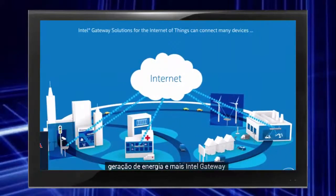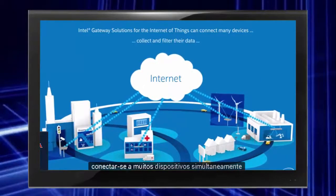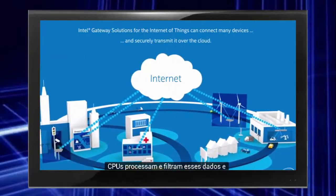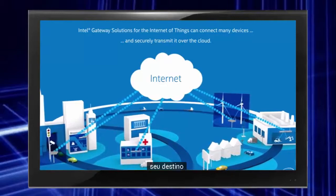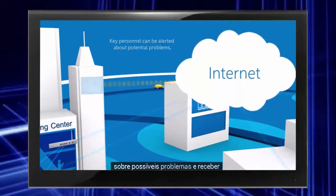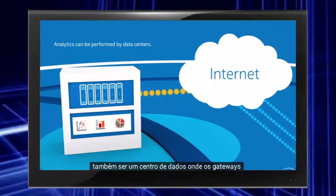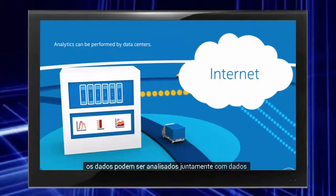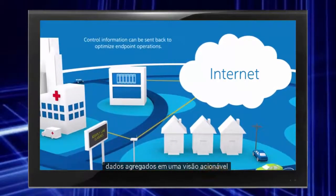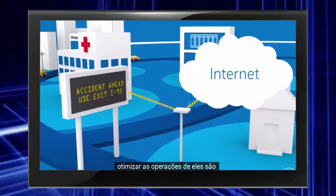Intel Gateway Solutions for the Internet of Things can connect to many devices simultaneously and collect their data. Built-in Intel CPUs process and filter that data and securely transmit it over the cloud to its destination at the edge. Key personnel can be alerted about potential problems and receive critical information. The destination may also be a data center where the gateway's data can be analyzed along with data from other gateways to transform the aggregated data into actionable insight. The data center can then send control information back to the gateways to optimize the operations of their connected endpoint devices.